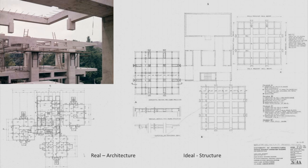So here you see a nice photo of the concrete frame in its purity, and there's no other structure besides that. That's it. Everything else is infill, which gave us a little problem, but not an insuperable problem. And then you have the ideal of the structure.